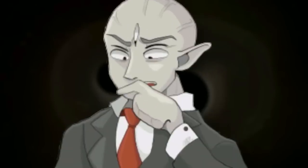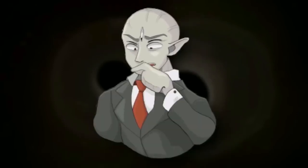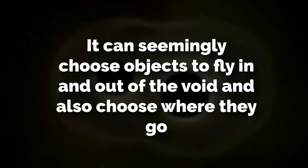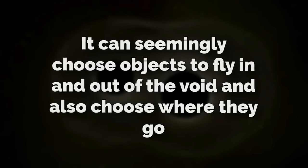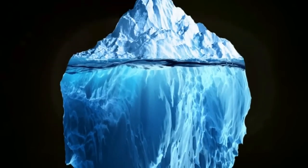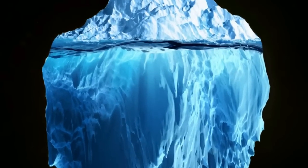Unknown is a very powerful entity that has the ability to control reality inside of Level Origin, and possibly even further out into other levels as well. It has mild telepathy and can seemingly choose objects to fly in and out of the void and also choose where they go. Unknown can also alter time and space however it wants, and it can make hours last seconds and vice versa. And these powers I just said are thought to be just the tip of the iceberg when it comes to the full reach of powers the entity might have. It could have a lot more.